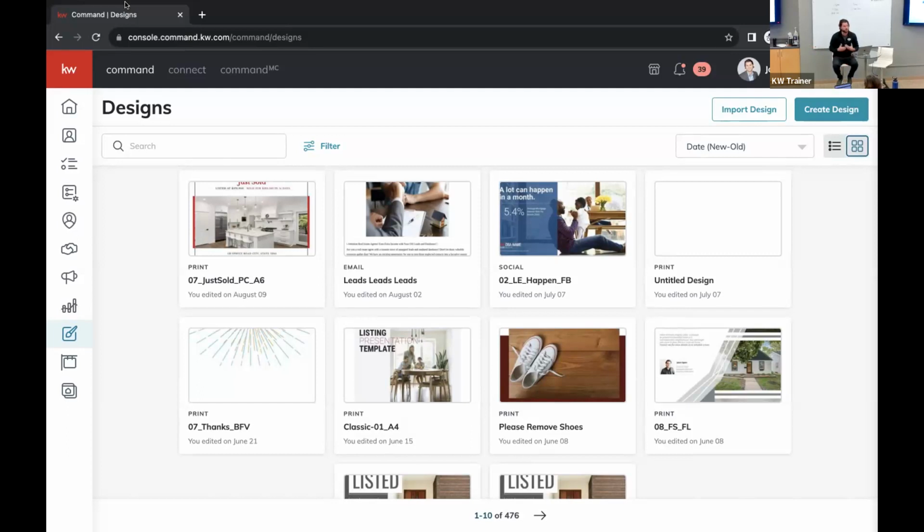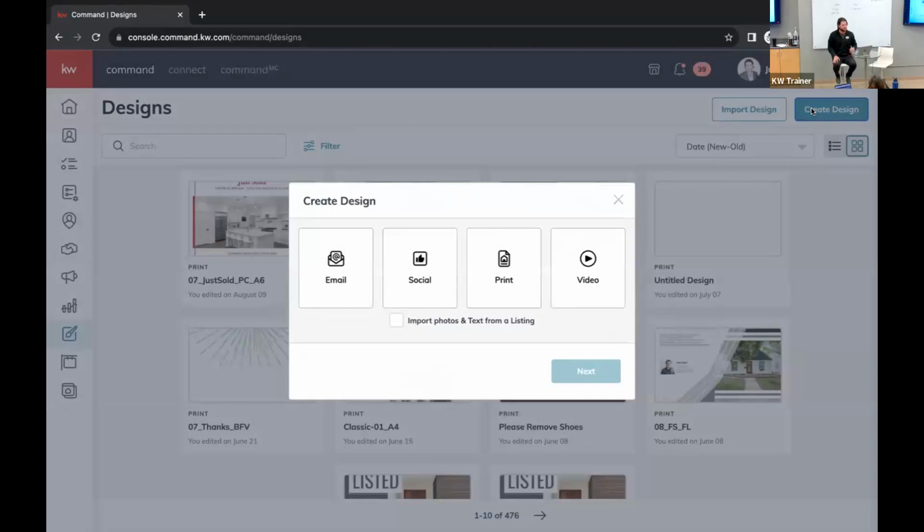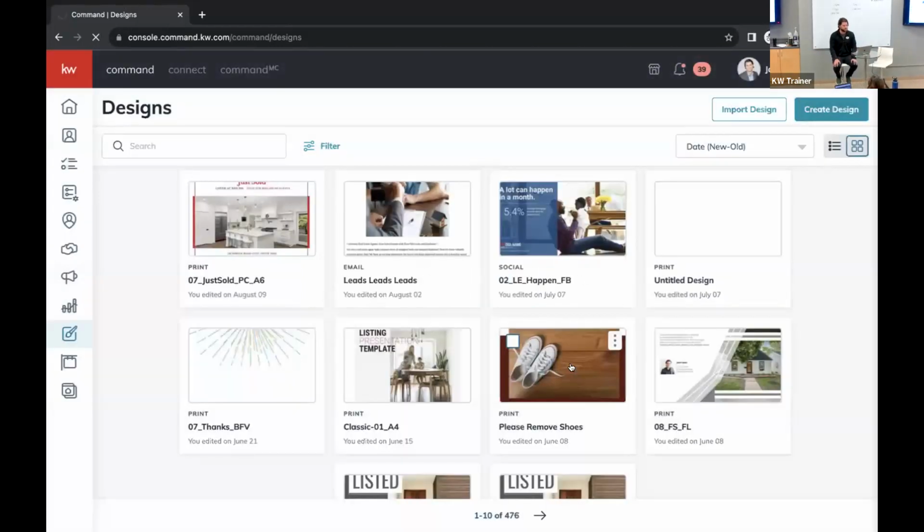And for buyers, right, I make sure to put their names on it. I have a little intro page that's like, hey, welcome to your buyer consultation, with their names. So I do edit them a little bit. You can do that from this page here, but let's assume we're starting from scratch. I'm going to click create new design. And of course, this would be a print design.